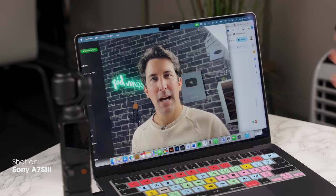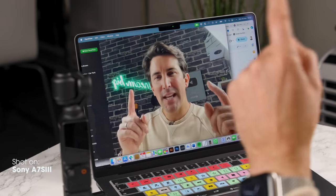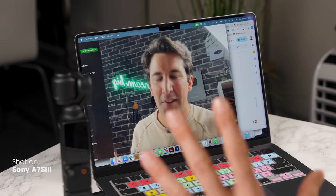Now, we're all using webcams these days, and there's another feature that I've not seen anyone else mention. So I wanted to give this a quick shout out. You can use the Pocket 3 as a super high quality 4K webcam with tracking. Let me show you how this works. So this is the webcam quality on the latest MacBook Pro. It still doesn't look the best.